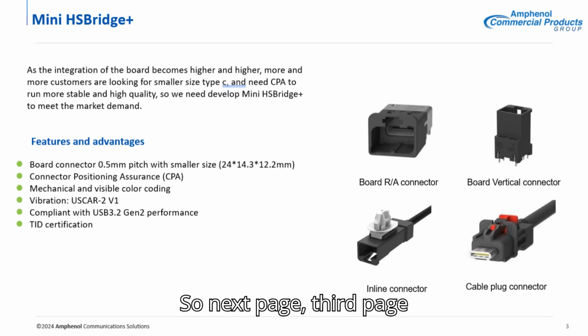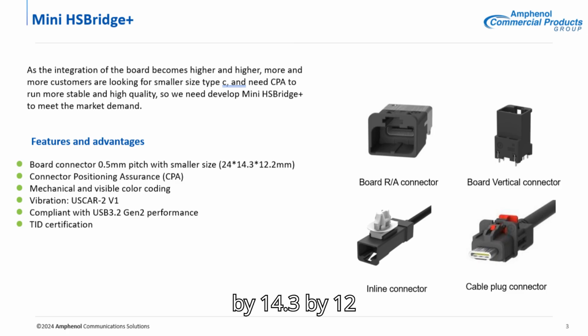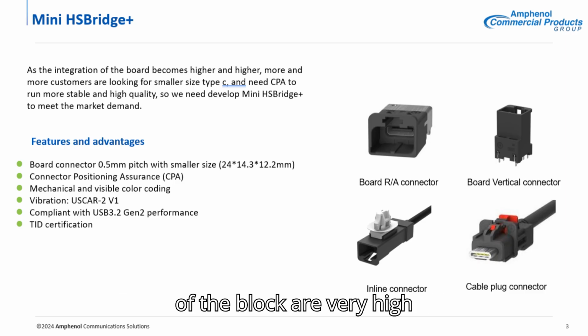So next page. This page is our Mini HS Bridge Plus. With the increasing requirements of car integration, the required size of car connectors is getting smaller and smaller, and it also needs better reliability. The size of our Mini HS Bridge Plus is 24 by 14.3 by 12.2 millimeters. Especially the width and the height are very small. The front is the die-cast zinc. The back is the plastic housing. They are connected by a buffer, which is also a patent applied by us. The overall strength and the reliability of the lock are very high.